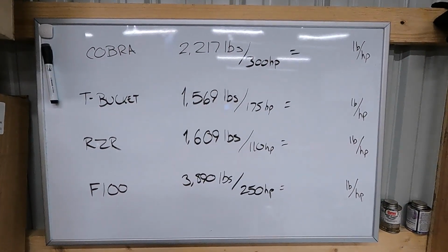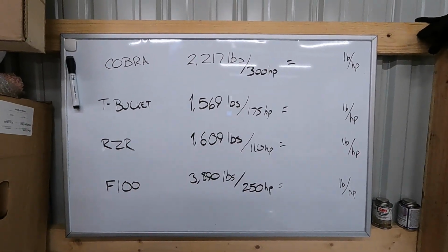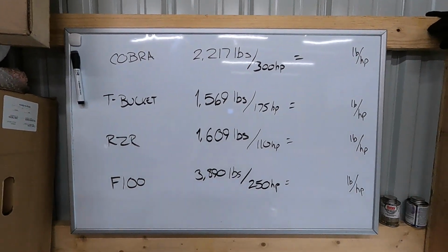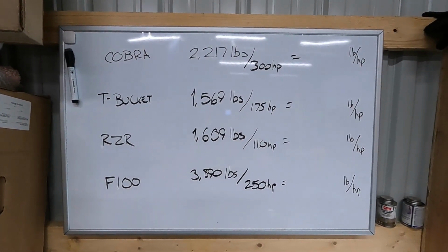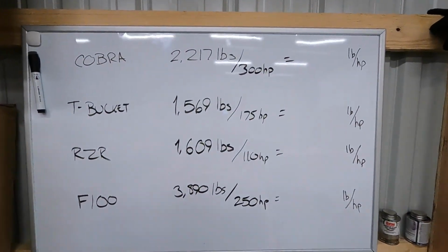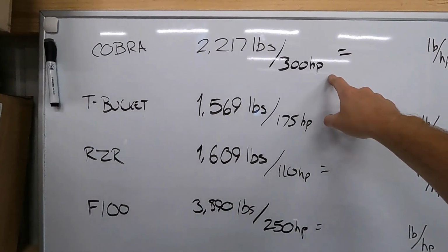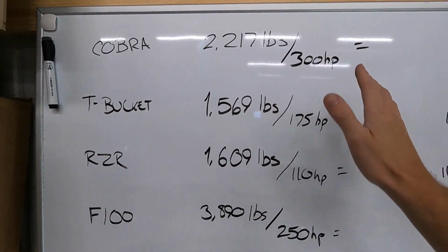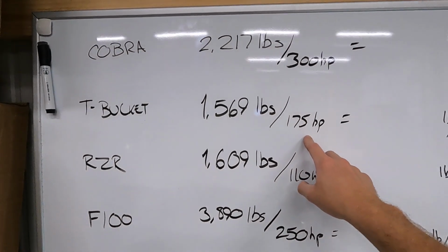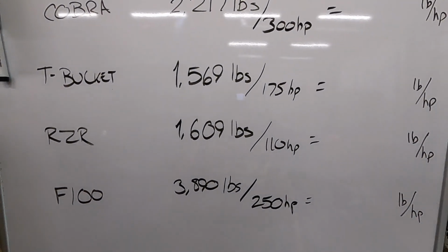All right, so the numbers are in and here's our results. Cobra coming in at 2217, T-Bucket 1569, RZR 1609, and the F100 3890. So this is where the science kind of goes a little wonky because I don't really have the best numbers for these. But the Cobra is running a 351 Windsor stroke 408. I'm guesstimating 300 horsepower. The T-Bucket is a tired 302 of dubious origin, so guesstimating again here at 175.